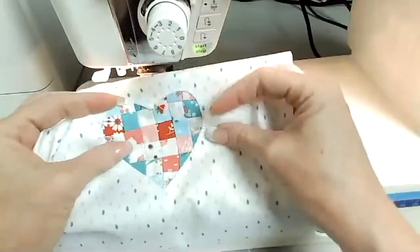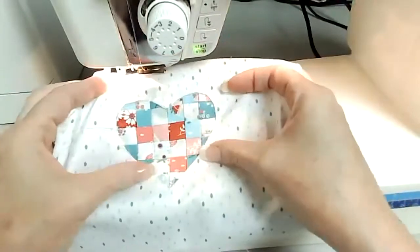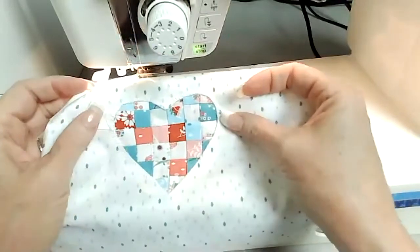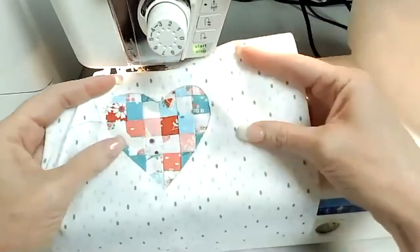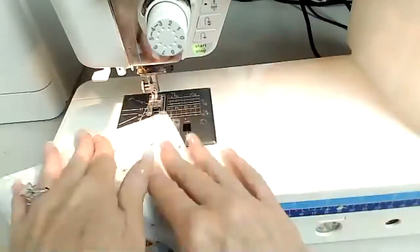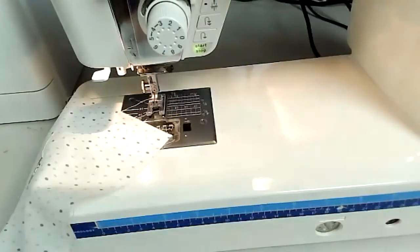So can you see? Oh, cute. It's all nice and blanket stitched. I have this one little spot right here where I broke my thread and I need to fix, but other than that, it looks pretty cute. So that's that.